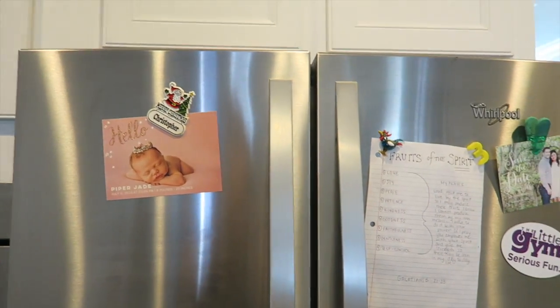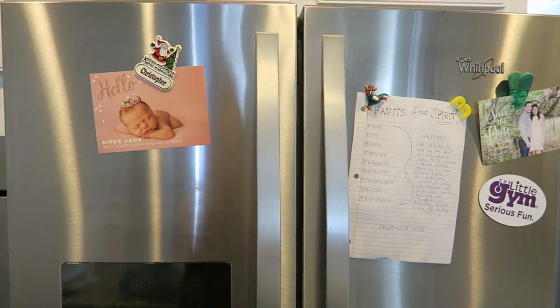So this is actually how my refrigerator looks basically all day, every day, and my freezer. So don't think that I cleaned this or anything. I'm not even really sure exactly what's in here. So this should be interesting. So let's get started.